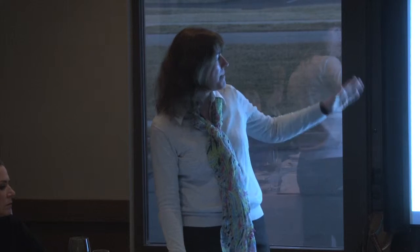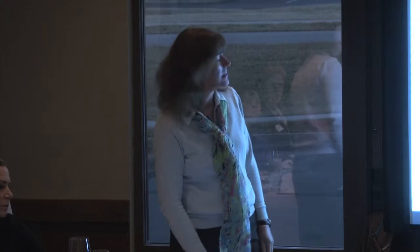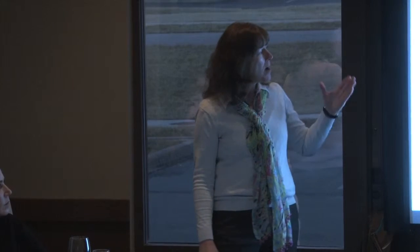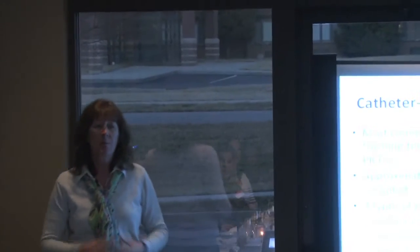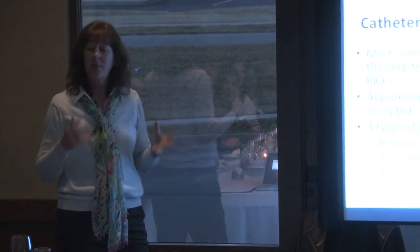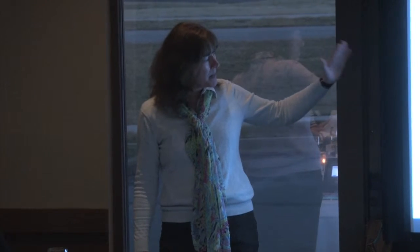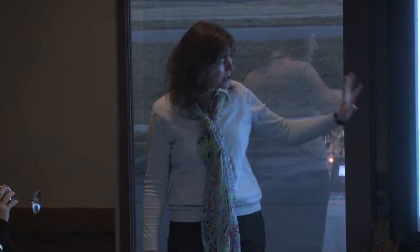So let's talk first a bit about catheter-related thrombotic occlusions. The most common non-infectious complication in the long-term use of central venous catheters, and in particular PICCs, are occlusions. Approximately 1 in 4 central venous catheters may become occluded. That's 25%. That's a pretty big number, right? And I'm sure that you guys in your daily work lives come across a lot of these lines that you may have to deal with, no? There are 3 types of occlusions: biological, mechanical, and physical.